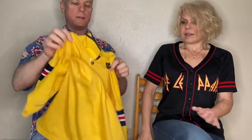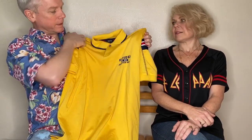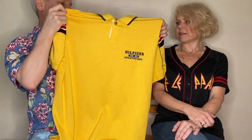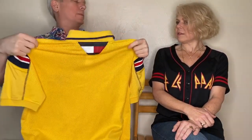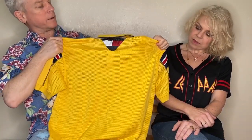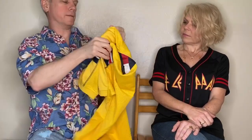So maybe one of the first things that we can look at is a spell out shirt from Tommy Hilfiger Athletic Department. It's a good color. It has a spell out across the front. It has little logos everywhere. We didn't comp this shirt, but hopefully we'll get something close to about $20 for this. So these are a lot of fun.